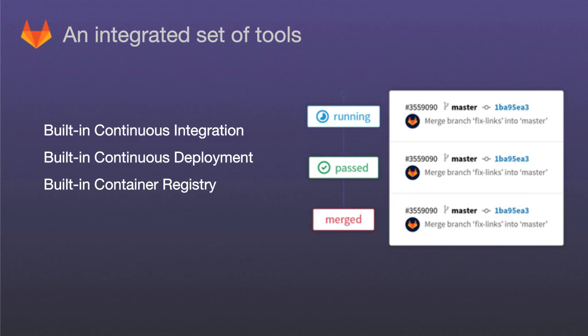So most of the things you've seen on the previous slides are what you would expect to see. But as I mentioned, GitLab is an integrated set of tools for the full software development lifecycle. So we've built a number of great features and workflow best practices right into our product. We offer a built-in continuous integration and deployment system, which tightly integrates testing and deployment into your workflow. We also offer a built-in container registry to store container images. Now let's see how these tools take you from idea to production.